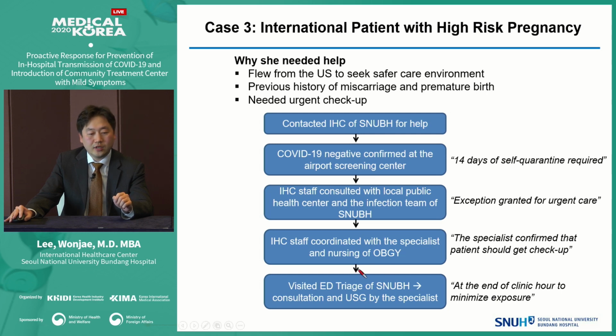So then we coordinated with specialists and nursing staff of OBGY, and the specialists also confirmed that she should get the checkup. So she visited our hospital and our ED triage, and safely she got consultation and a sonogram by a specialist at the end of the clinic hour to minimize exposure.